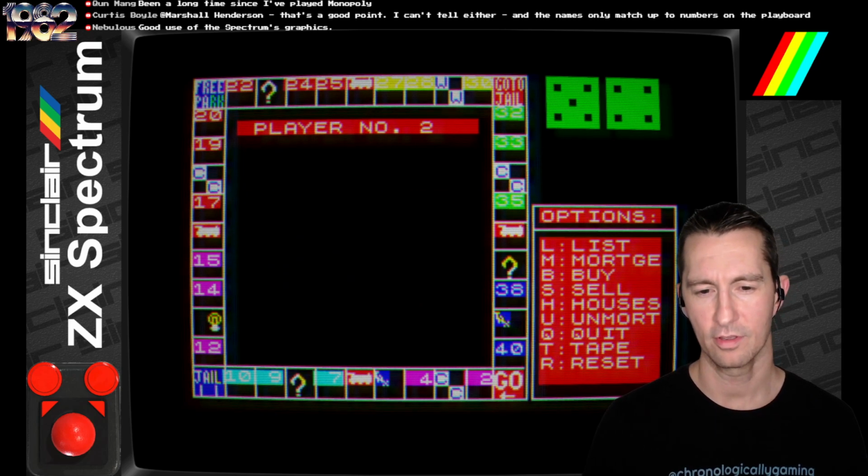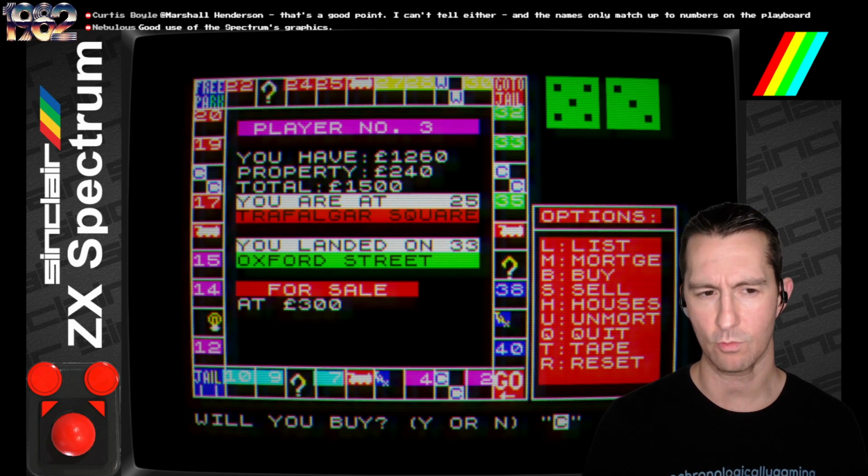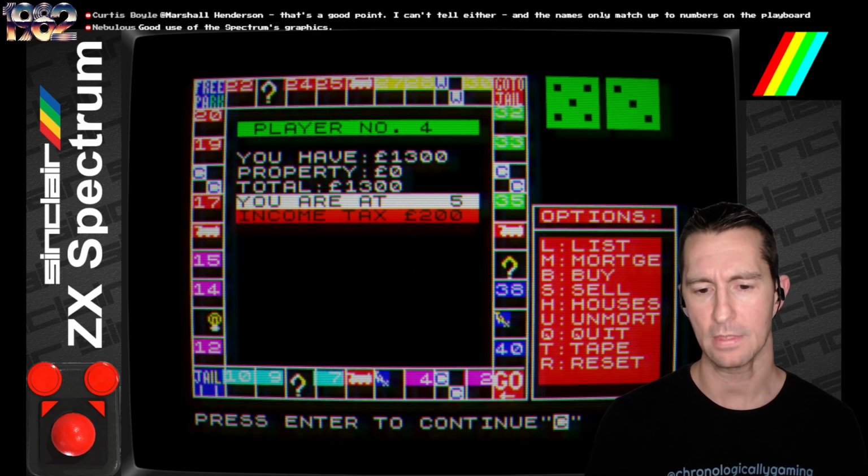Keep going. Shows you where you're starting. I also don't see anything represented by pieces. You just have to keep track or read the screen of where you are, because I don't see on the board if anyone's represented by a pixel or something like that. Yeah, no, I don't see it. And that's another good point.